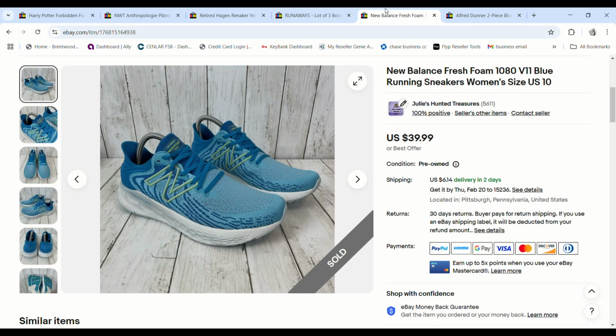These New Balance shoes were picked up at the bins. They were in such great condition. They sold for full price of $39.99, and we paid $1.99 for them, and we made a $29.17 profit.